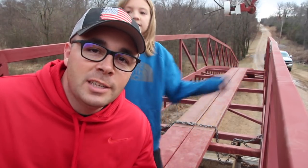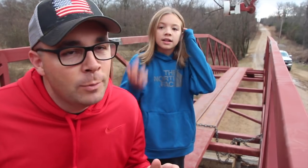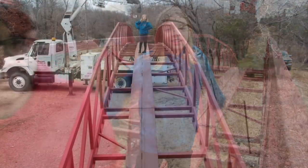You ever have one of those days where you feel like you're on top of the world? Well, Emily and I aren't on top of the world, but we are on top of our new bridge.